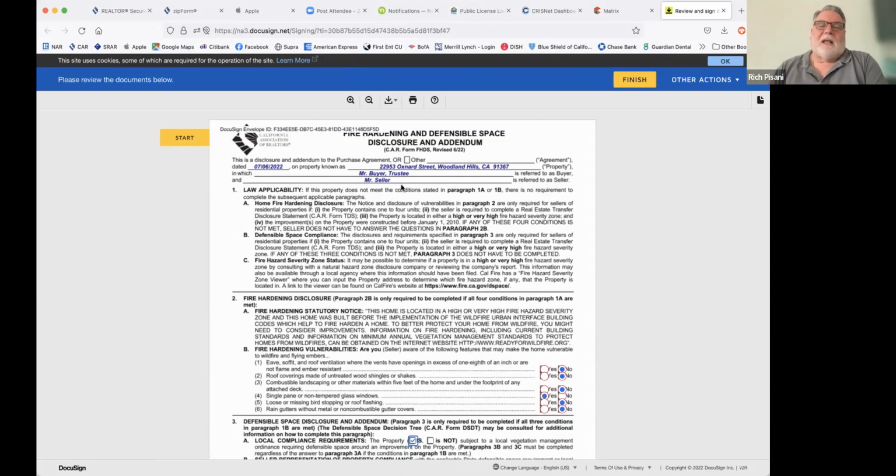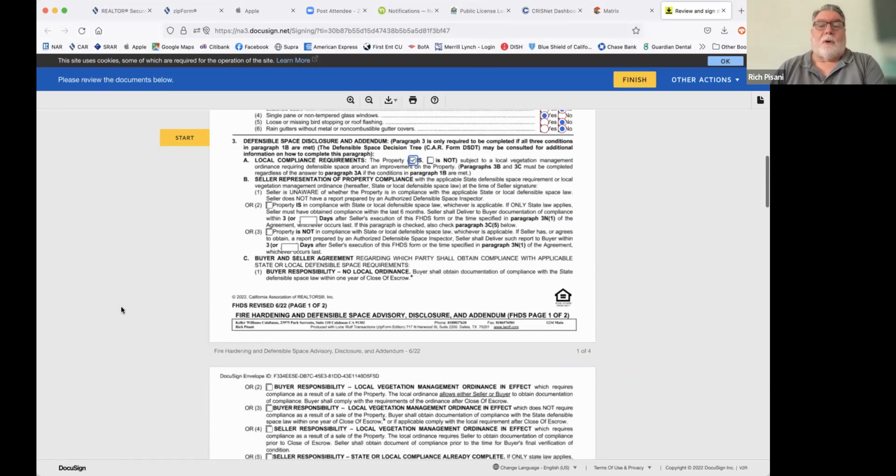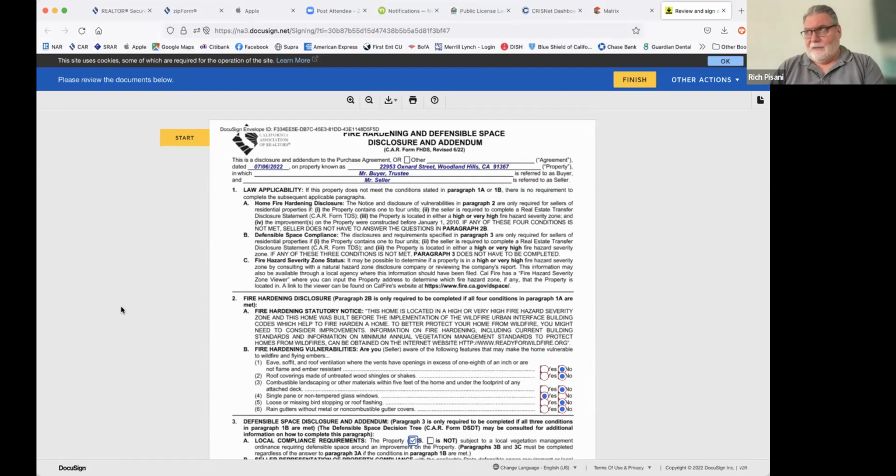Thank you, Jasmine. Who verifies the accuracy of what the seller indicates on the document? The buyer would verify. If the buyer finds out that it's not true, then it's the buyer that would verify it. We're not responsible for it. This is a form, just like the TDS. We don't fill out the form for the seller. We can guide them as to what they need to do, but that's basically it.